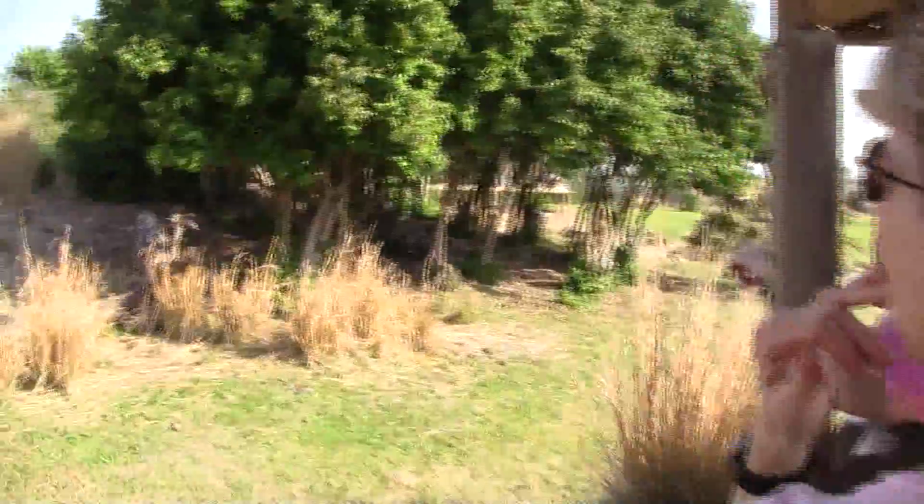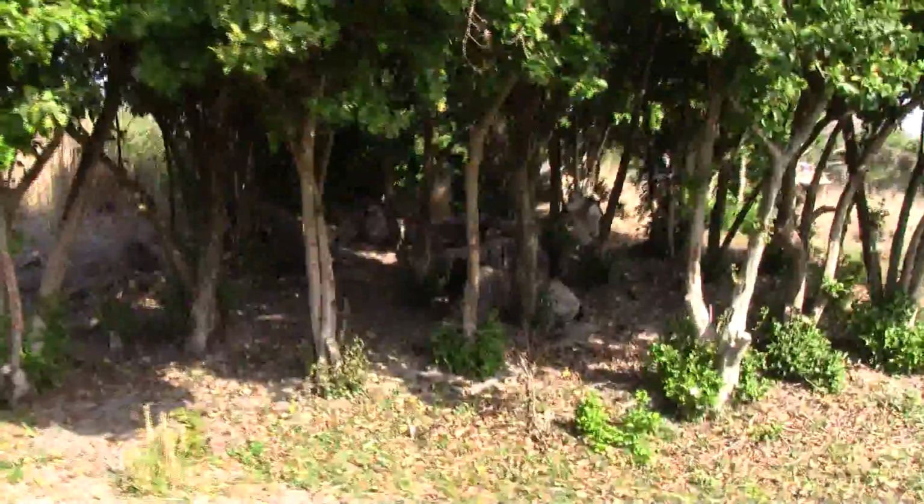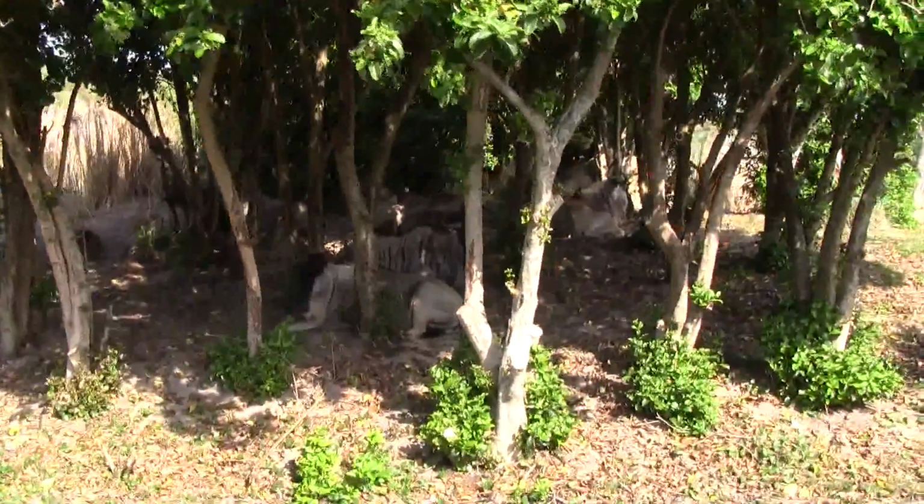And over here on the left, underneath the tree, these gray animals are the white-bearded wildebeest. The white-bearded wildebeest is the world's largest migrating animal, up to 1.5 million at a time every year.